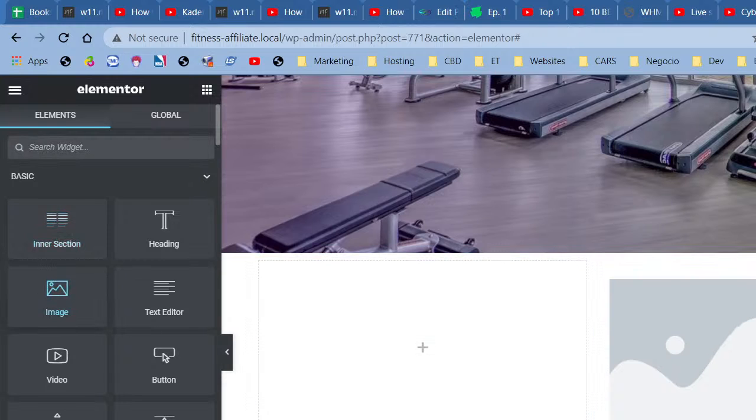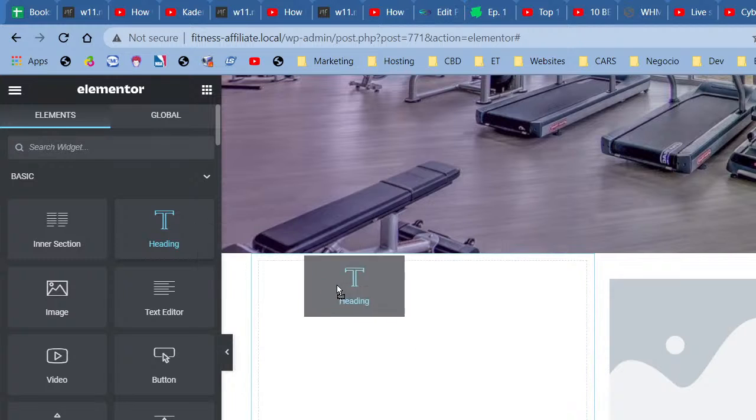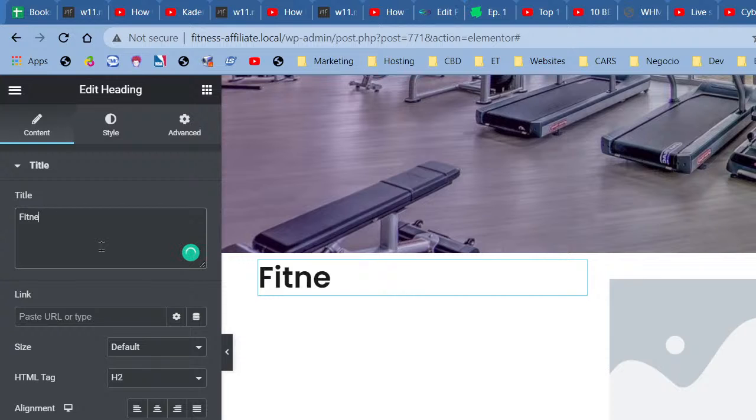Add another image. And having added the image, we're going to go ahead and work on here. I'm going to use Bacon Ipsum a lot, but for now, I'll name our business. I think I'll just go with Fitness Express. I'm sure there's a business called Fitness Express, guys. I'm certain of it. So that's heading 2.